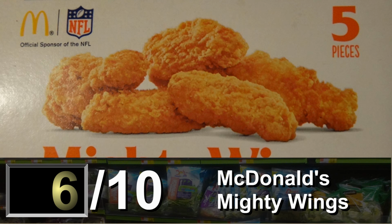However, I recommend that if you want to give these a try, I'd just get a small set of wings just to see how well your establishment does this. Keep in mind that it could vary, so it's a gamble.